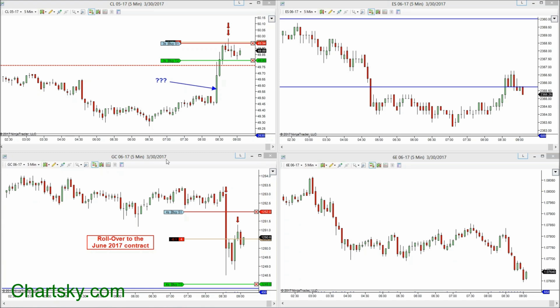I'm still thinking it should get attracted into this SR level before it takes off. It's kind of gotten, well, not really even close. So I still think it should get attracted down into there. Don't worry about gold. They may run the stops right here before it turns down. Maybe a head fake. It's a thin market.